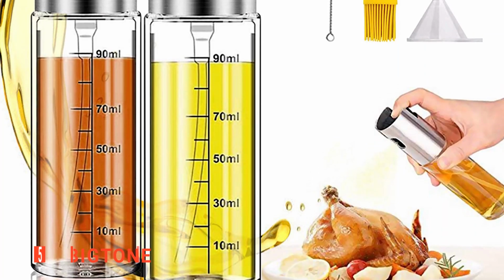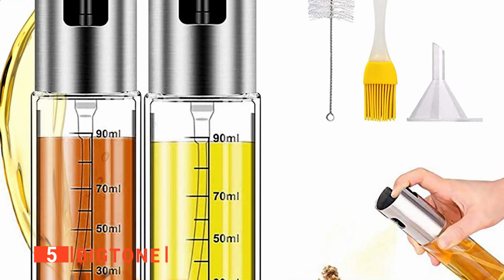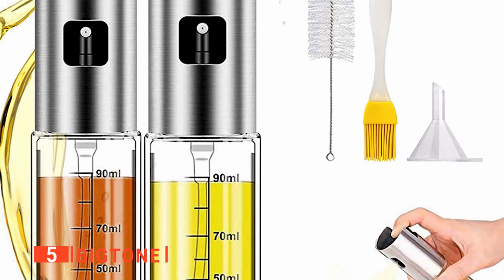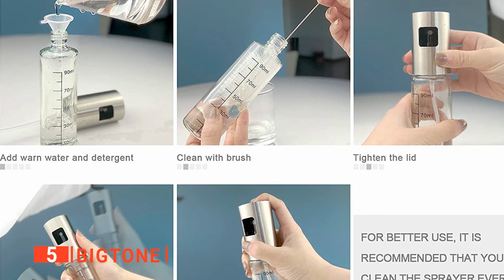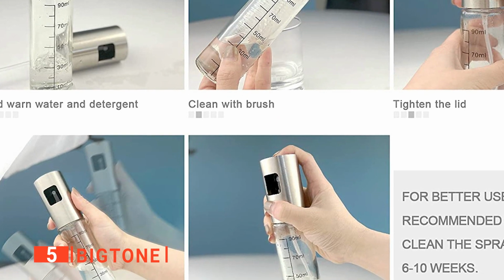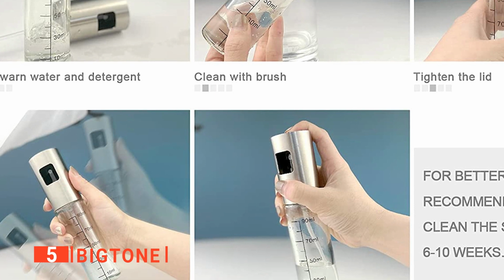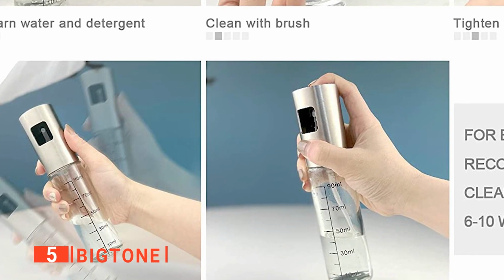The 5th product on our list is the BIGTONE. The BIGTONE oil sprayer is a needed kitchen tool for homes and establishments that wish to add a touch of excellence to their meals. This unique product is versatile and proves to be useful in almost any cooking situation. Weighing about 1.15 pounds and with dimensions of 7.32 by 5.2 by 1.85 inches.